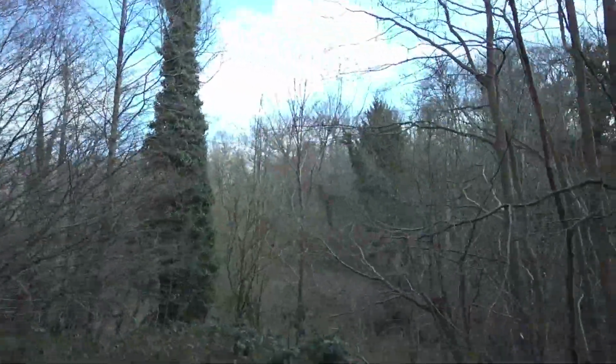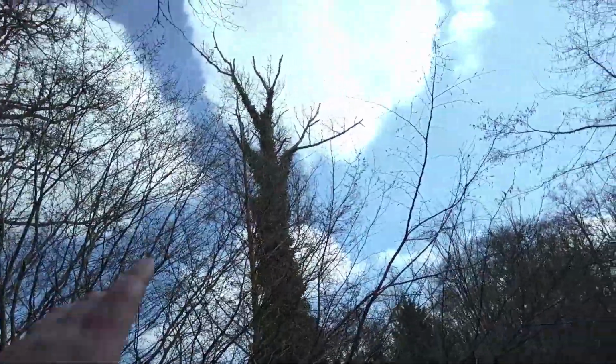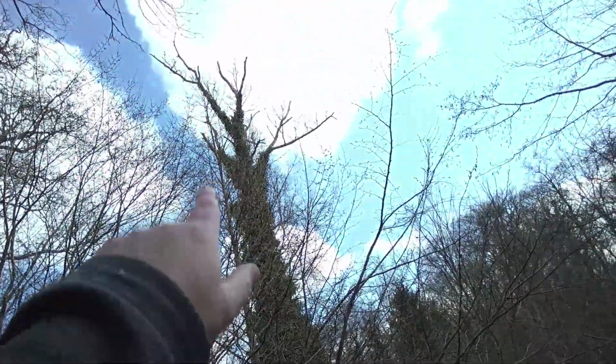Not just a buzzard as well. Buzzards are pretty cool birds also, but you'd want a shot of them perched on one of these big branches. It'd be really nice.